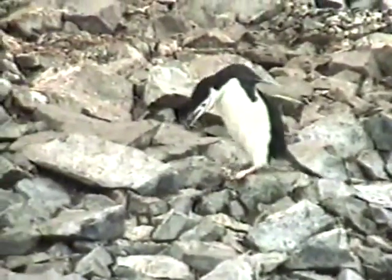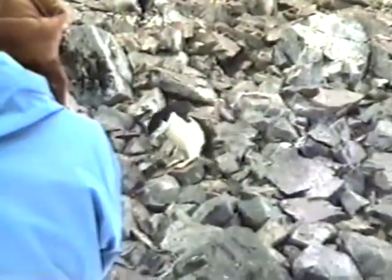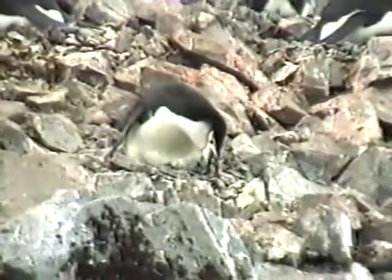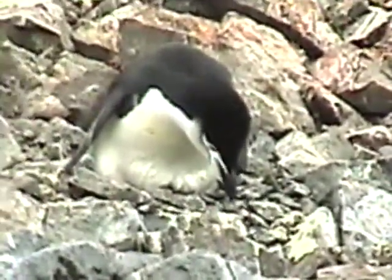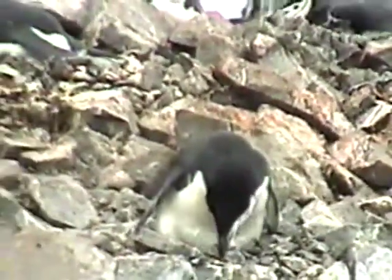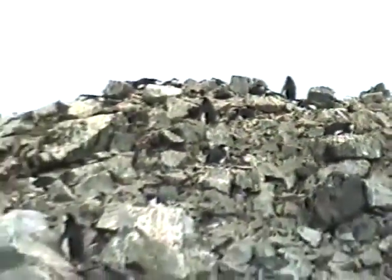You notice how these guys are all kind of fast. Yeah, they don't seem too bothered. Chin straps, they hop a lot more than they walk, because they have these short legs. Yeah, this is beautiful. Antarctic tern right above us, flying right over here. I want to go up this hill.